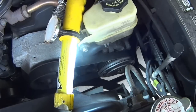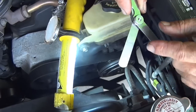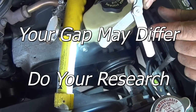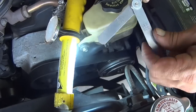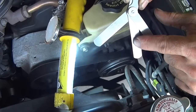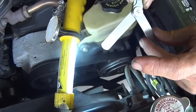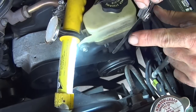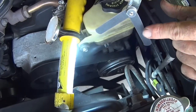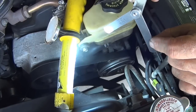And the tolerances for that gap, the specs are, with a feeler gage, 0.014 to 0.033. So I took a 0.025 and a 0.008. And when you add up 0.008 and 0.025, that's 0.033. You want this to be able to slide in just barely, and you want this to really not be able to slide in. If the big thickness here can slide in, then the gap's too big.